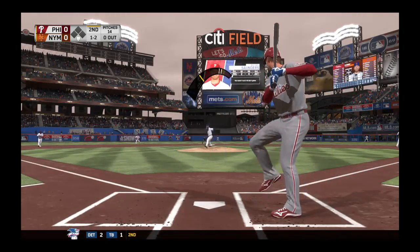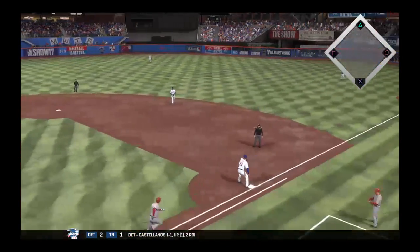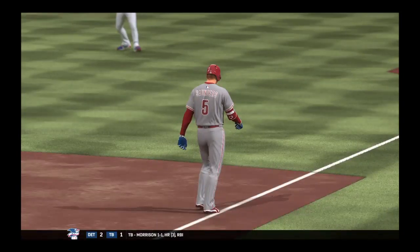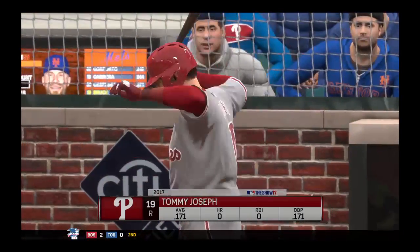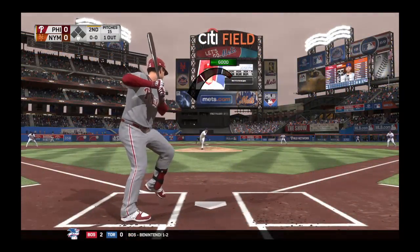1-2. Here it comes. Hit on the ground to third. Right there is Reyes. Throw to first will be in time, and there's 1 gone here to start the second. Batting 6th, first base. And that'll bring in Tommy Joseph.